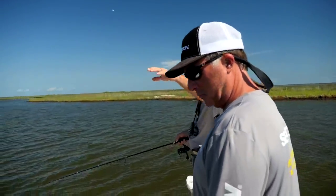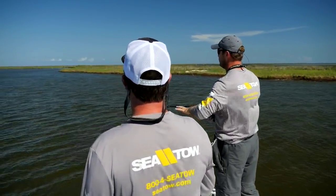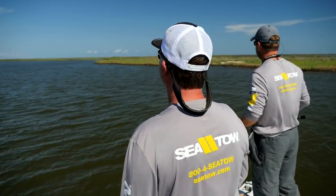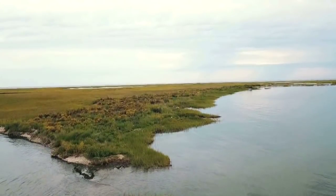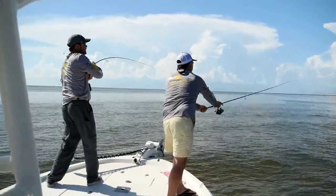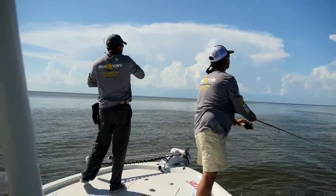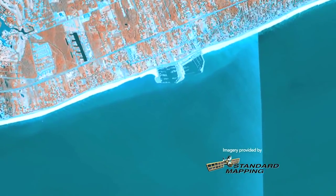So whenever we were running right there, coming up on this point, I saw them all shoot right out from under the boat. We ran right across a big school of bull reds there. Hooked up, get it out. Oh, mine came, no, he's on, get it out there, sling it out there. Hooked up already. Just reel, just steady reel.